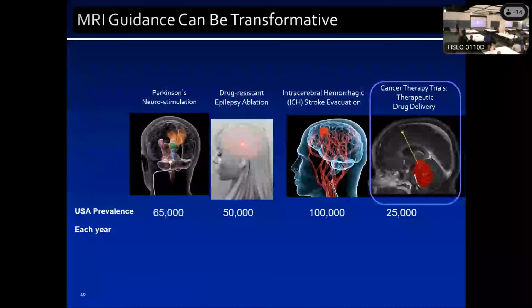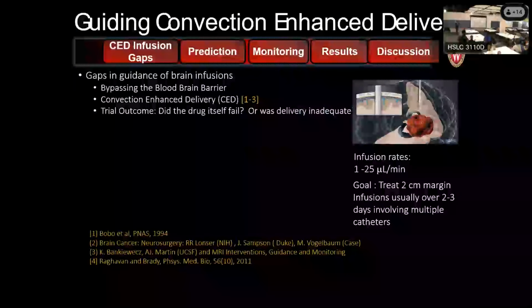Okay, so the last thing I want to talk about is convection enhanced delivery, the ability to direct therapeutics past the blood-brain barrier. It was largely done first in pediatric brain cancer and adult brain cancer. And the idea is, if I can start this movie.